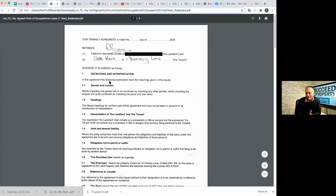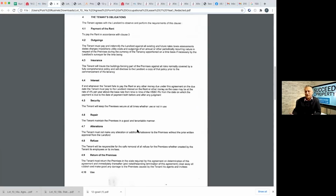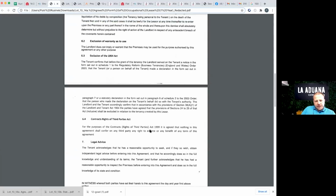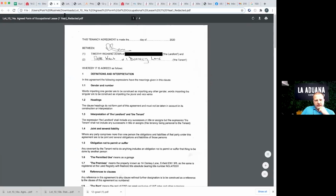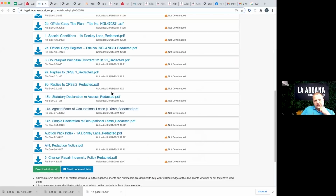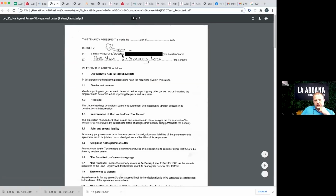It sounds to me that the vendor, the new lease is basically the guy who owns the freehold currently. And he's been thinking about doing this as a development. He's selling up, cashing in his chips, and he just wants to stay there for another year to sort himself out. So it actually looks like the tenant is someone who occupies 1 Donkey Lane, and this is 1A Donkey Lane. So probably someone living here occupies this property, and it looks like they agreed with the seller, Mr. Timothy Richard Down, to agree to a new lease.